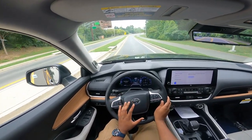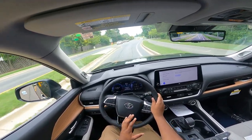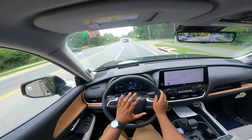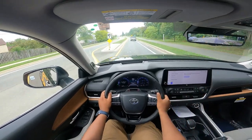But this 12.3-inch cluster, I like the amount of configurability that you do have with this. You can change everything between your settings and so on. You see all your driver assist information. Oh, look, there's a Highlander, but we got the Grand Highlander.